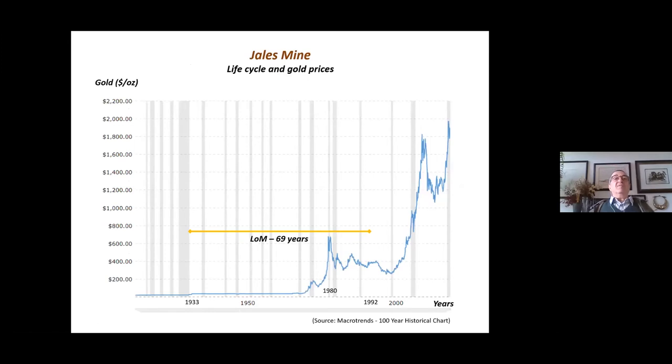So this gives you an idea on the life cycle of the gold mine. During this period from the opening until, let us say, early 70s was pretty stable. No surprises, although low. And then what we're getting is these highs and downs and highs and downs. And unfortunately, with accumulated downs alternating with ups, in this last down, that's where the mine eventually closed. So this mine, as I said, is closed since 1992.